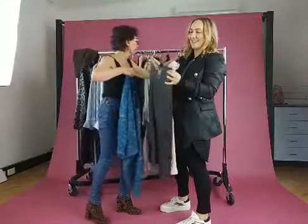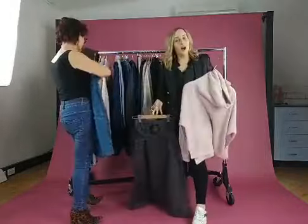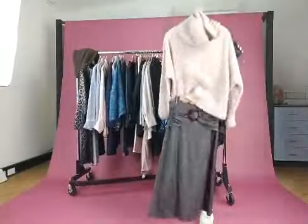Okay, who's got the hanger? Over here, I've got a hanger. This is for this one. I like this outfit. I live in skirts. Love it. Always wearing skirts. And actually, I should have done this before. But have a look at this.